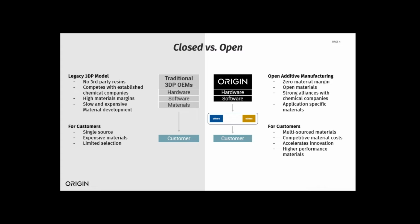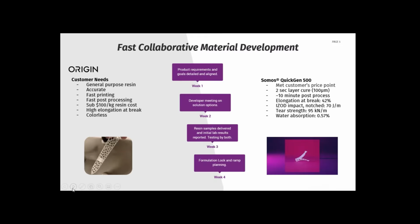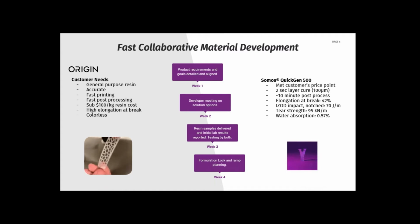So we'd like to go to the next slide here and talk about how we executed on this, and a good example of this is how we developed the QuickGen 500 material. We had spoken with a variety of our customers and identified an application space where the materials available today weren't really able to fulfill the requirements. Some materials had the performance required, but maybe their throughput and price point put them out of the range of costs they would need to produce parts for the space. Or maybe they were able to use a less expensive resin, but the performance and perhaps the throughput just wasn't good enough to hit those applications.